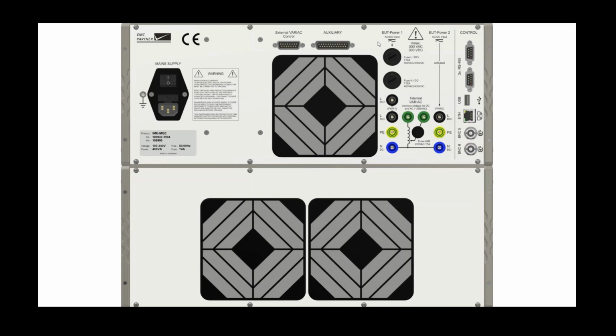EUT power input 1. So this is a fused input for your EUT power connection. So whatever supply voltage you're using to test your EUT gets connected here, line, neutral, and PE ports. Or of course, if it's DC, you just connect your DC supply. And then again, this is a nice feature here because it's fused. So we have a 400 volt AC DC 16 amp fuse. So it's an over voltage and over current protection fuse. When you're testing your products, if something goes bad and there's an over voltage or over current situation, the fuse should blow before anything happens to the CDN or your device under test.